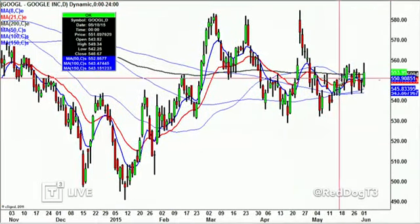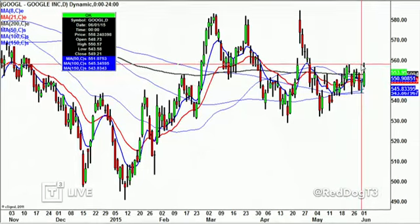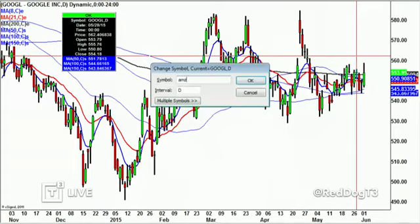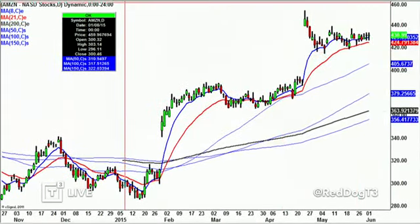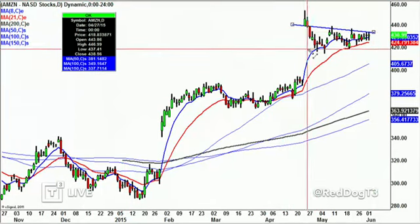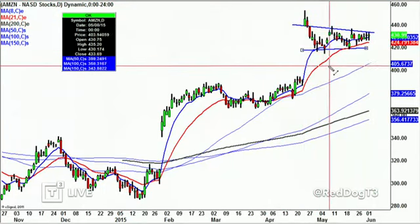It reclaimed a lot of these moving averages before falling up at the end of the day. Maybe it goes from a B play to a B plus play. Amazon still not doing much. Very, very tight, not falling apart. Institutions are still accumulating. It just hasn't broken out yet. Still well above this earnings gap. It's still on the radar.